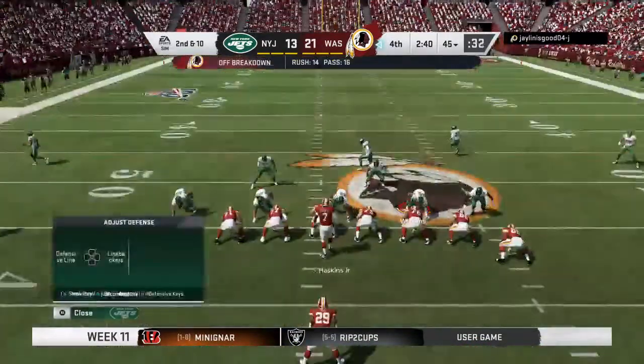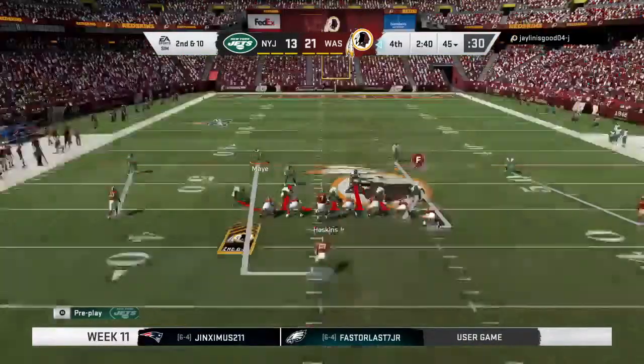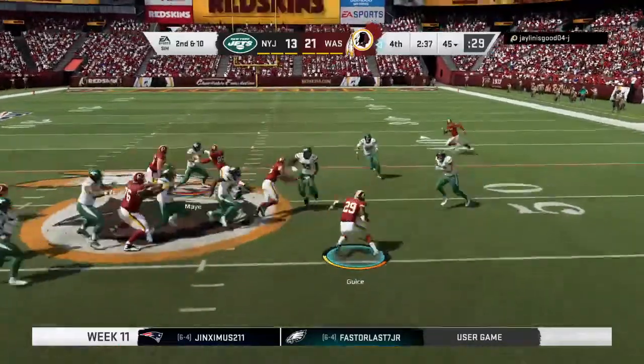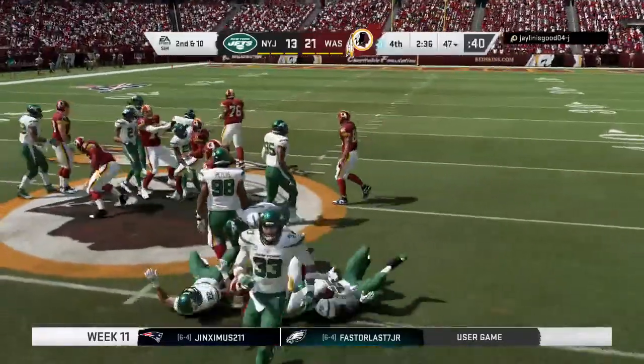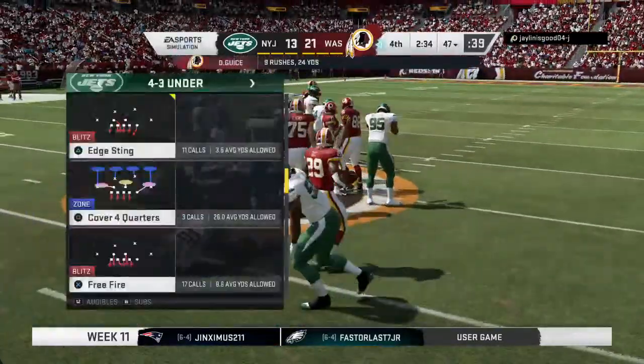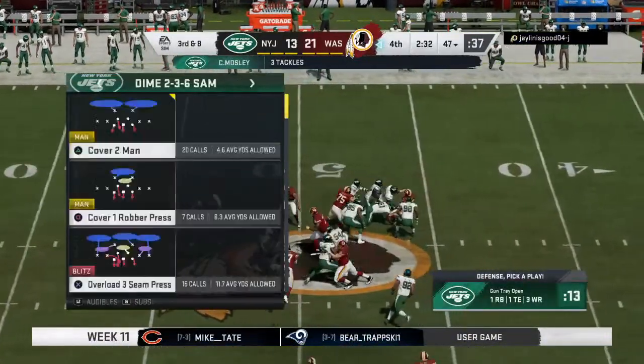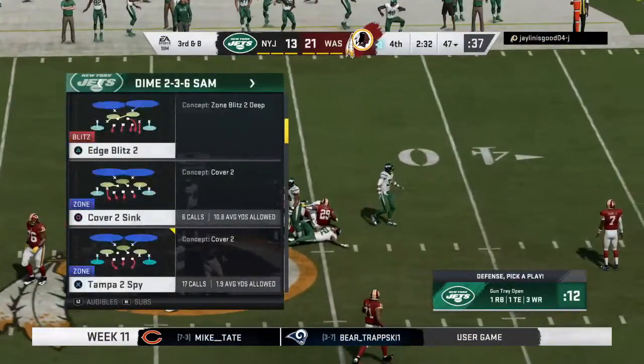After the incomplete pass, here now is 2nd and 10. Now a handoff, Geis going right. And a minimal gain here as he's up to about the 47-yard line. Just a couple there on the second down run. Now they're staring at a 3rd and 8 situation.